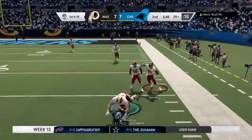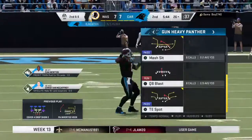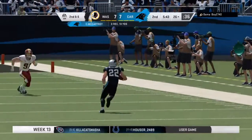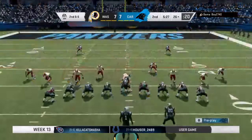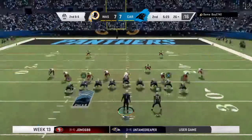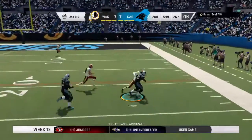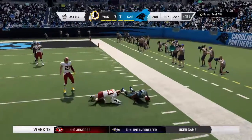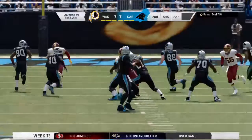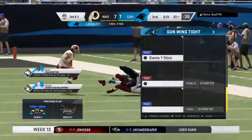Newton, meanwhile, here connecting with McCaffrey. 4 yards on the pickup, and it'll be second down. He's already proven to be a factor in the running game on this drive. Now he gets involved in the passing game. I think what we're seeing here is the modern version of workhorse in the NFL, being able to run it and catch it with equal proficiency. A gain of 4 on the play, and that'll bring up a third down.